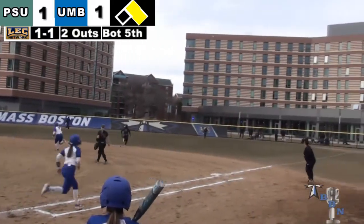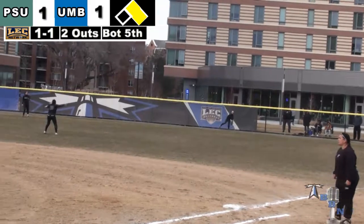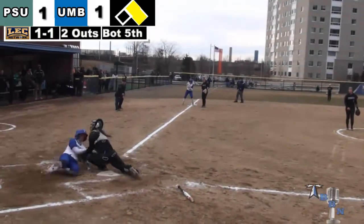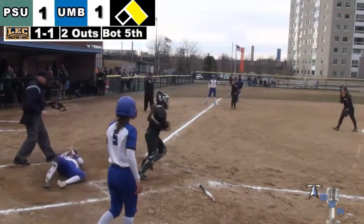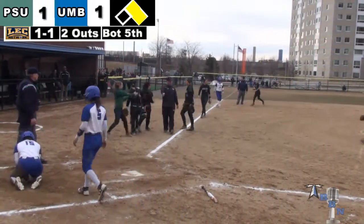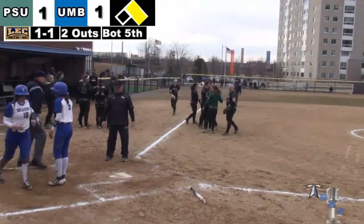This one driven deep to right. And that one is going to bounce up against the wall. 1 run will score. Here comes Pawlina. She will be tagged out at home plate. But that will be an RBI double for Kelly Danahy. And the Beacons have the lead once again.